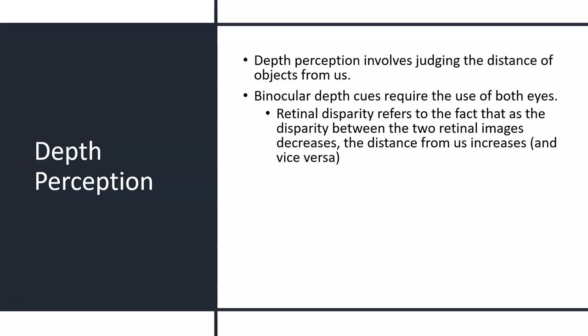Since we have two eyes, our perceptual system is dependent on combining the images, and your two eyes see slightly different images because they're not overlapping. This is referred to as retinal disparity, and it's based on the fact that there is a discrepancy between the two images. As the distance from us increases, you're going to have less disparity between the two images. So the closer objects are, the more disparity. This is why if you hold your hand as far as your arm will stretch away from your eyes, there's less retinal disparity than if you move your hand closer. Do you notice how you get not only more blurring, but you start to see two different images of your hand? If you close one eye and then close the other, it appears like your hand is moving. That's retinal disparity.